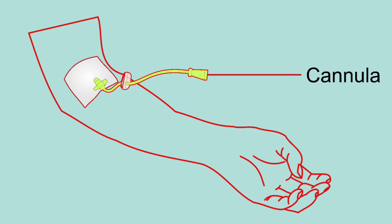Cannulas are generally safe. There are minimal risks associated with cannulas, including a minor risk of infections and a risk of the formation of blood clots in IV cannulas.